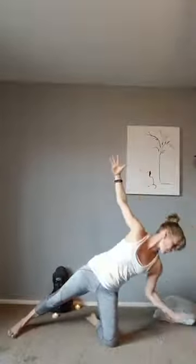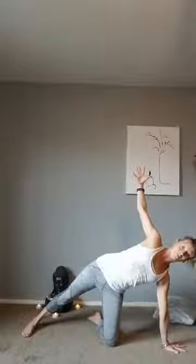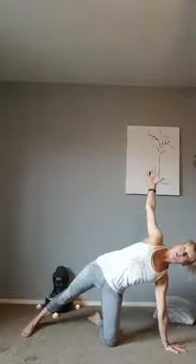Make sure the right hand is under your right shoulder, fingers spread wide so we're not torquing the wrists. Then open the chest nice and wide. So if you're feeling really wobbly, move your right foot back a bit and that will give you a little more stability here. We're going to do that same expression we just did.